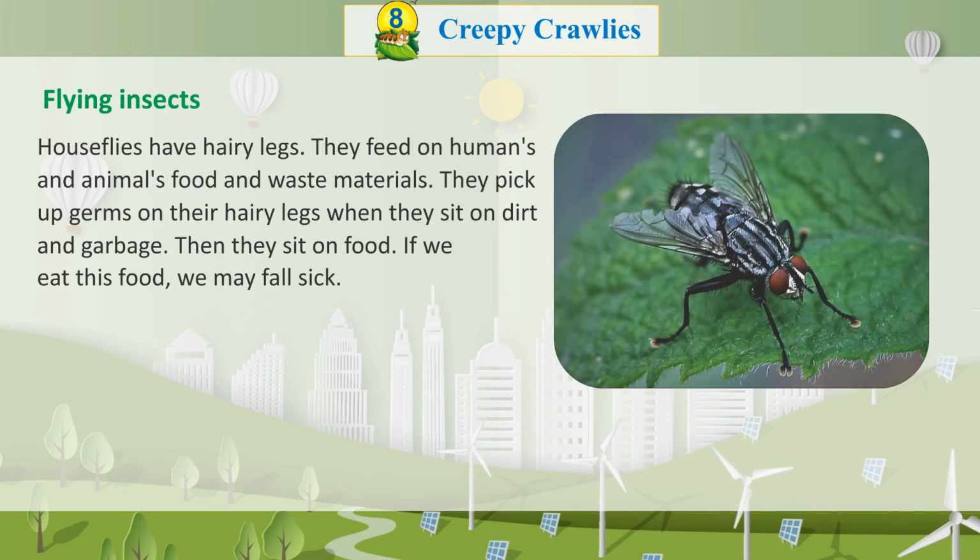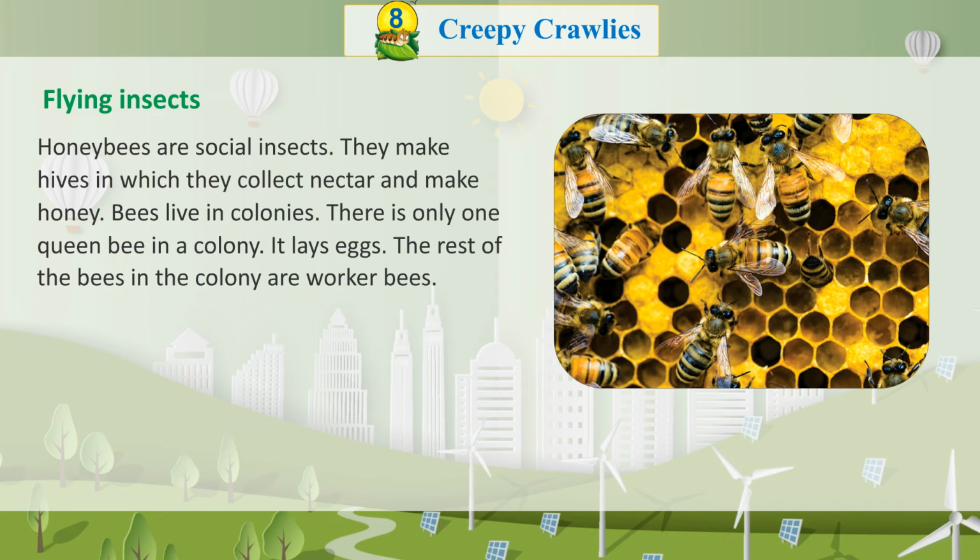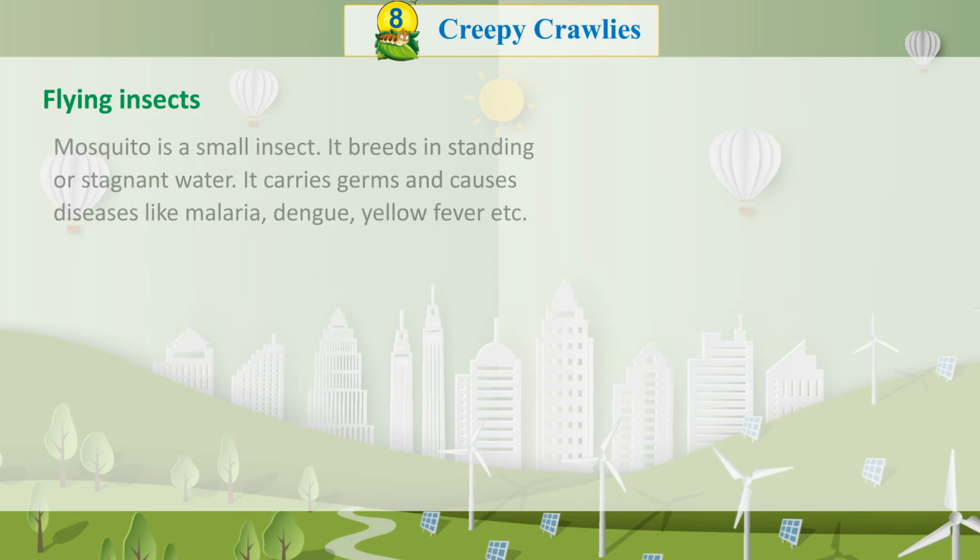Flying insects. Houseflies have hairy legs. They feed on humans' and animals' food and waste materials. They pick up germs on their hairy legs when they sit on dirt and garbage. Then they sit on food. If we eat this food, we may fall sick. Honeybees are social insects. They make hives in which they collect nectar and make honey. Bees live in colonies. There is only 1 queen bee in a colony. It lays eggs. The rest of the bees in the colony are worker bees.